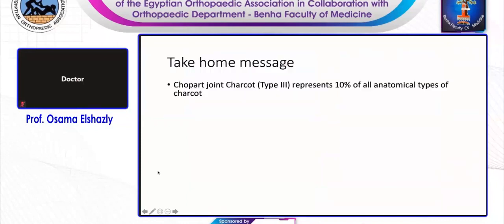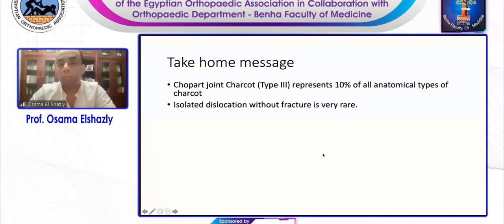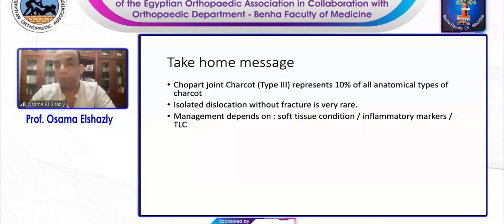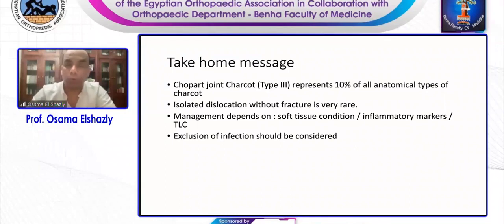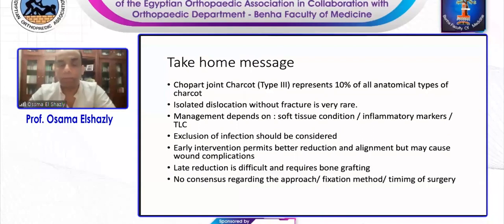The take-home message here: remember that Lisfranc joint affection maybe represents rare cases. It's 10% of all types of Charcot. But if you have isolated dislocation without fracture, it's very rare. We have some case reports. Isolated dislocation may be treated differently from classic Charcot. We don't need here to wait until the acute phase passes, but you can reduce it quickly and fix it with proper immobilization and also postponing weight bearing for a longer time. This may avoid having problems of diabetic ulcers, as we saw in the previous lectures.